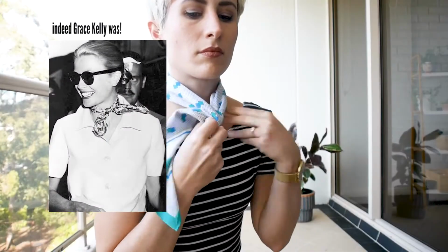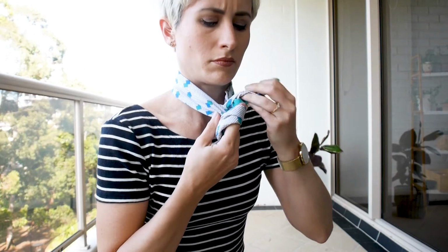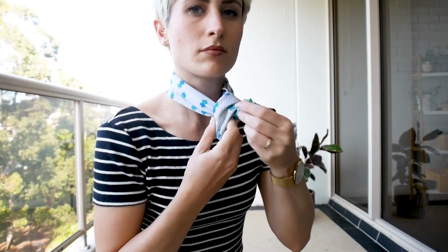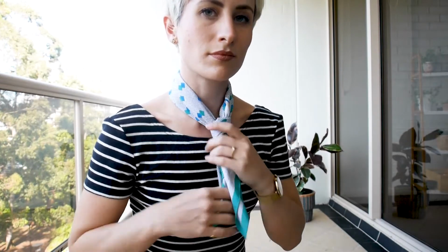I don't know, maybe Grace Kelly was around that. To get the really good, like, neckerchief air hostess vibes, you kind of loop it around the front and do kind of like tying a man's tie. And you just kind of pull it in there, and then it looks really nice and subtle.